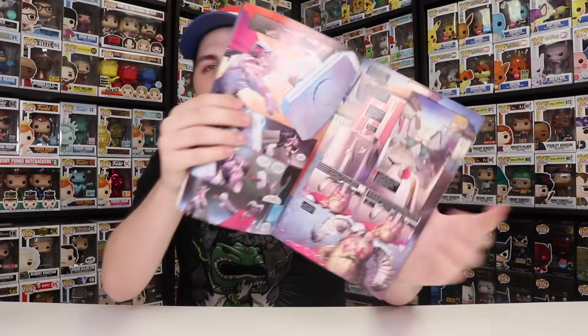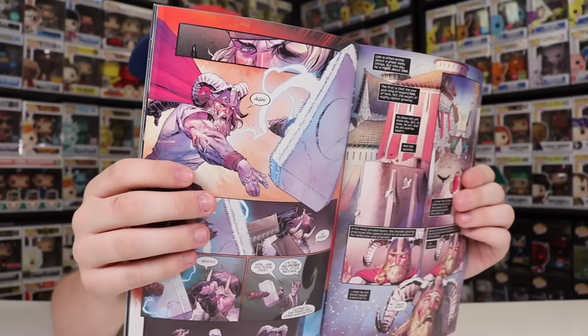And guys, just looking inside this book right here, you can see that the Thor looks really cool. He actually wears like a Viking helmet with ram horns on the top. So Funko, if you're watching, I would love to have this as a figure as well.